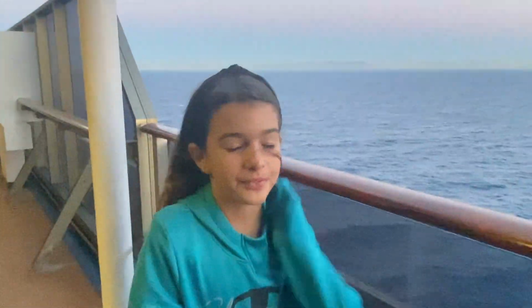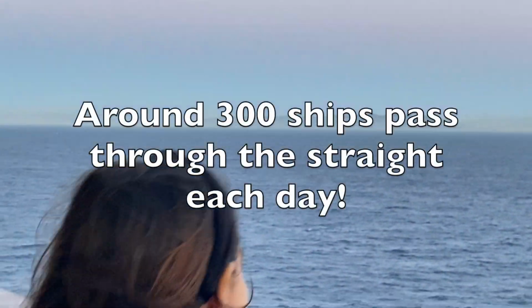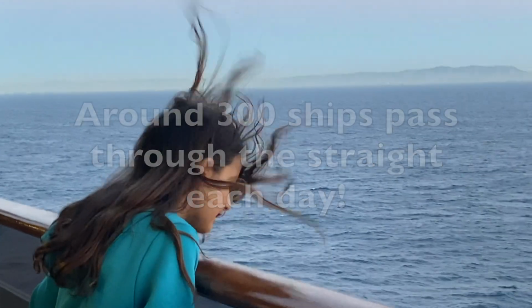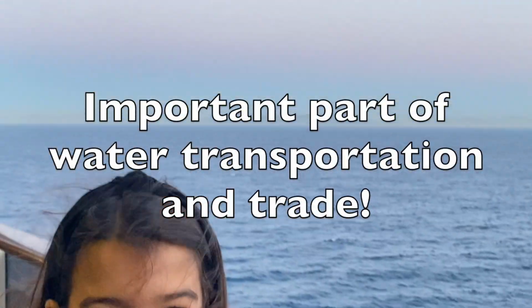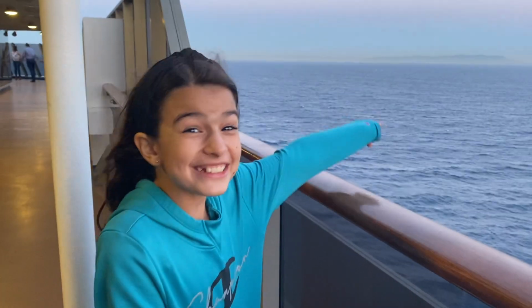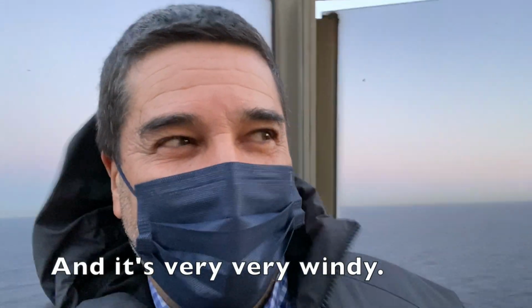The Gibraltar Strait is one of the busiest waterways in the world. Around 300 ships pass through the strait each day. And throughout history, it has been an important part of water transportation and trade. It's pretty dang cold and windy here. That's Africa. We're passing in between Europe and Africa, North Africa. And it's very, very windy.